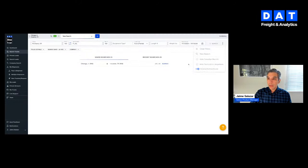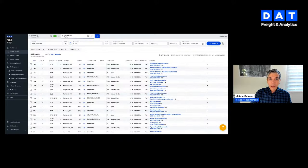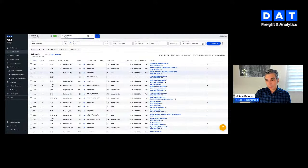Another thing that you can do is, let's say I'm searching here, if you have searches that you run every day, you can also save them. And next time that you go, you will be able to see them. So this is the one that I ran earlier, and this is the one that I just saved, and they'll stay here. You can delete them if you want, but it'll allow you to quickly hit search with one button and see the search that you have saved.